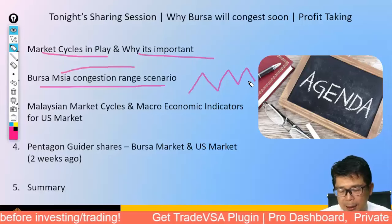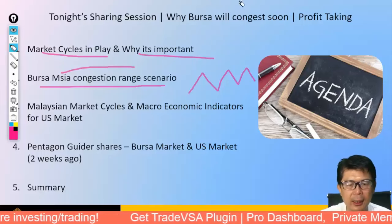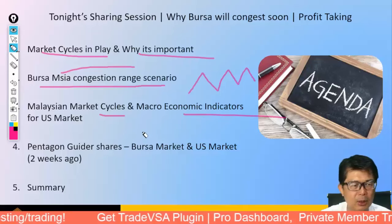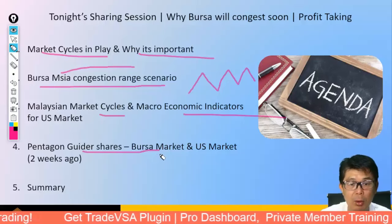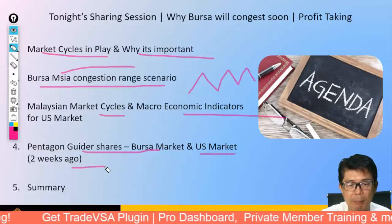I'll make sure you are well informed of the market and the opportunity going ahead. We will also look at the market cycle and some of the macroeconomic indicators for both the Malaysian and US markets. We will also take a look at some of the Pentagon shares that have performed quite well if we look back two weeks ago, and also the US market, and probably wrap it up by then.